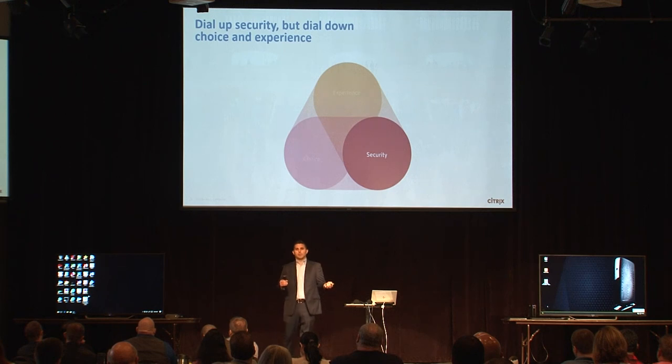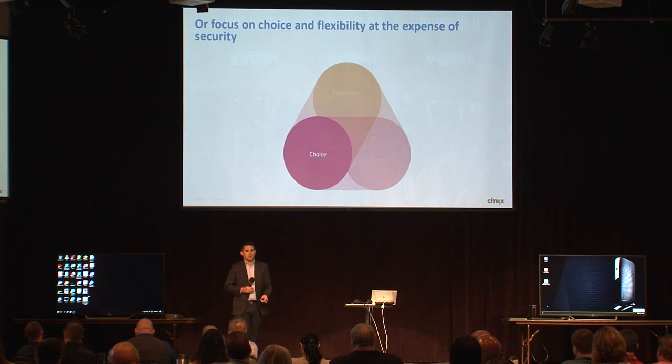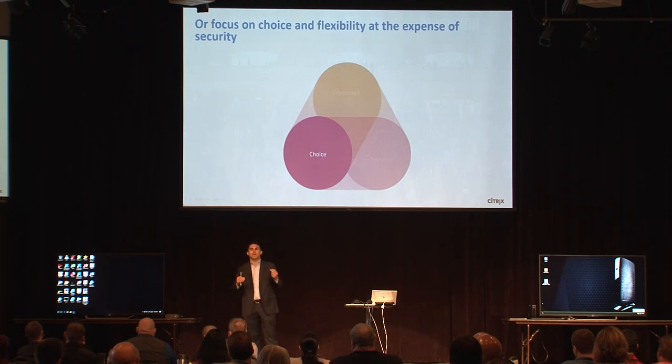And then if we want to bolt on some additional security, well, maybe we've now decreased our choice a little bit, decreased our user experience, and we have a very secure solution, but no one could use it. And then when it comes to choice, if we increase the amount of choice that we give to our users, the balance to that is we might decrease our security or open up more holes. And we might actually diminish the user experience because people will have too many options and not know the right way to get connectivity in for what they're trying to do.